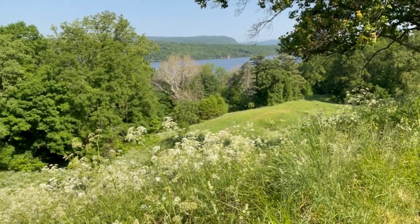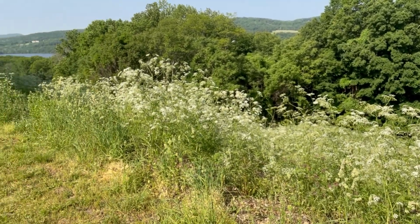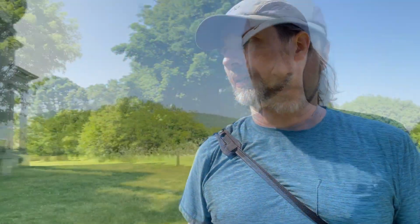I should mention that the house sits on Hudson River front. So this is a view. You can see the Hudson in the back there. I would imagine that back in the day, most of these trees down there probably weren't here, so you could see the river. And it's quite a drop here, maybe 100 feet down to the next little bluff there.